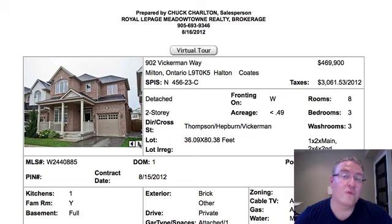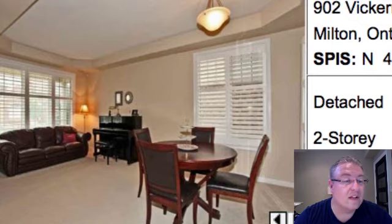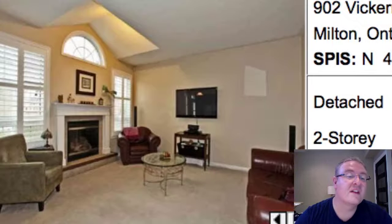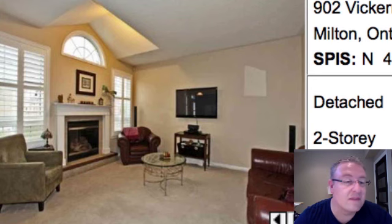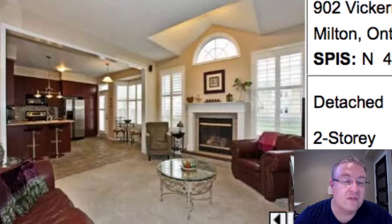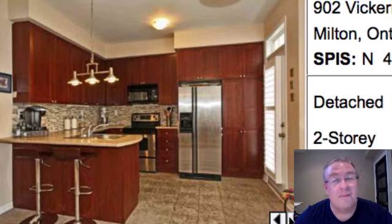So Vickerman is at $469. It is Poddington, 1820 square feet, California shutters, no hardwood floors. The fireplace is nice. I even like the raised mantle. It just gives it a little something different. Most of them are sort of flat, flush on the ground. Good looking kitchen too. The backsplash really complements everything. You've got a bay window so you can tuck a table into there.